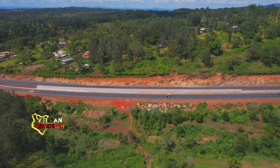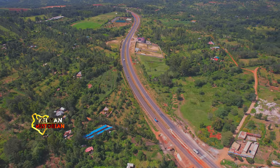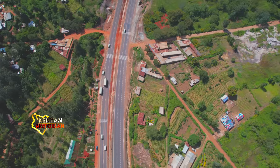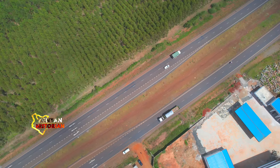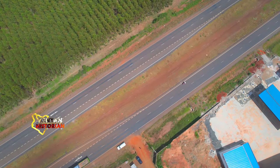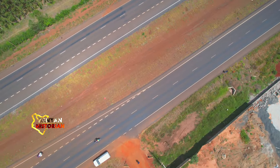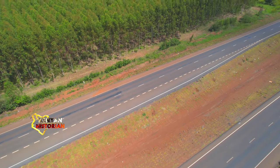From above, the aerial view reveals a symphony of movement. Vehicles of all shapes and sizes traverse the dual carriageway, weaving their way through the landscape. Even this motorcycle taxi seems to be having much fun. But what about this one zooming in like he is on an emergency call? Well, it's about some sort of insurance the highway now gives to motorists.